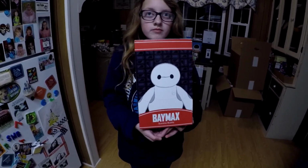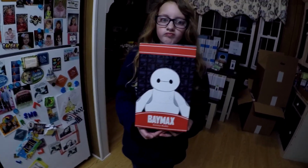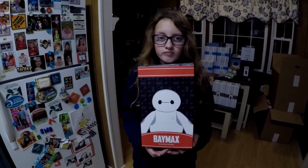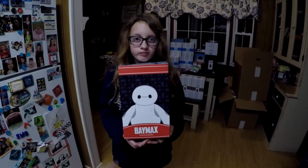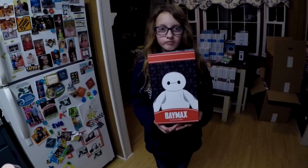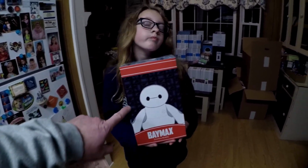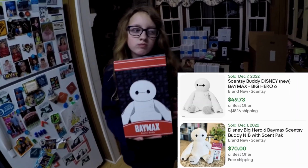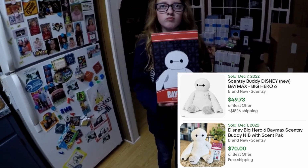All right, got a Baymax Scentsy buddy, and there are five of those. And that thing right there, she paid $13.50 for it, and they have been selling for about $70 shipped. So that would be 7 times 5, $350 right there.